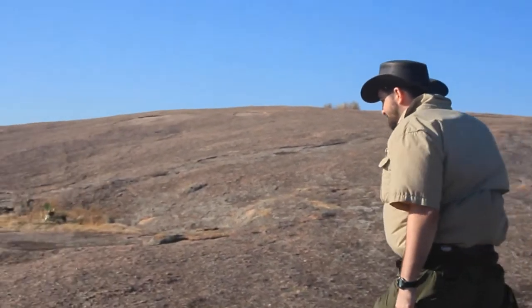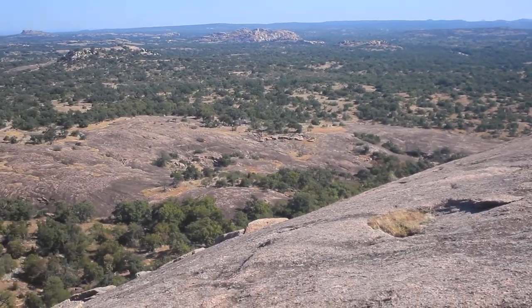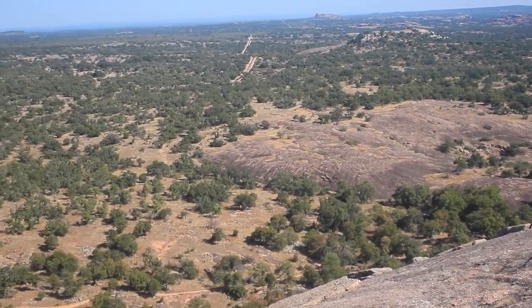Well, I'd say this serves as the perfect capstone to another awesome adventure here, exploring the incredible natural beauty and landscapes of Enchanted Rock and discovering firsthand its hidden secrets.